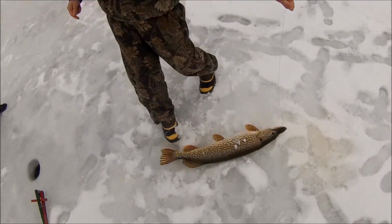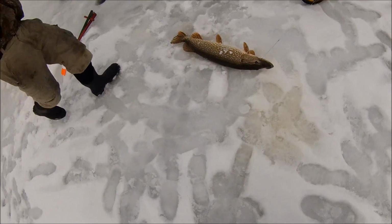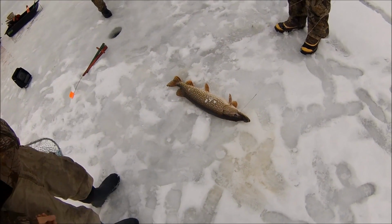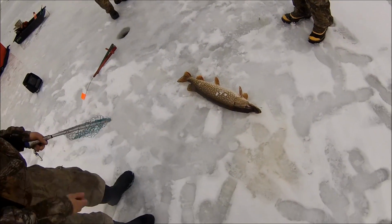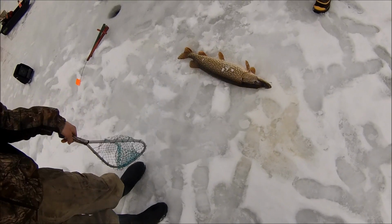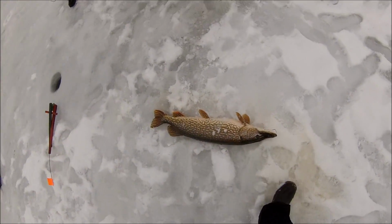Nice. Yeah. Sweet. Heck yeah. That is awesome. How come the pike? That's a truck. Nice fish, man. Yeah. The perch, that's why the trout weren't eating, because he was eating. Look at the good big measurement on him.